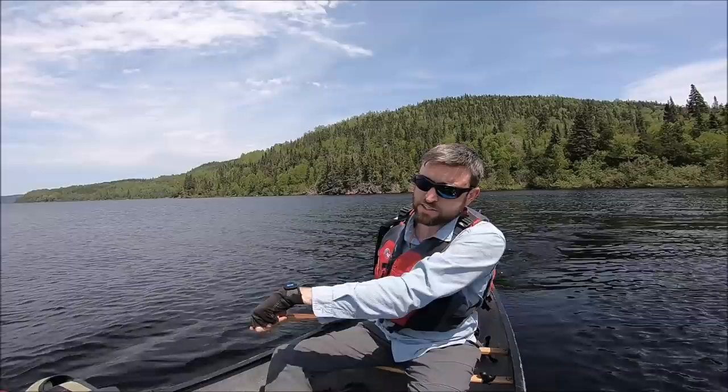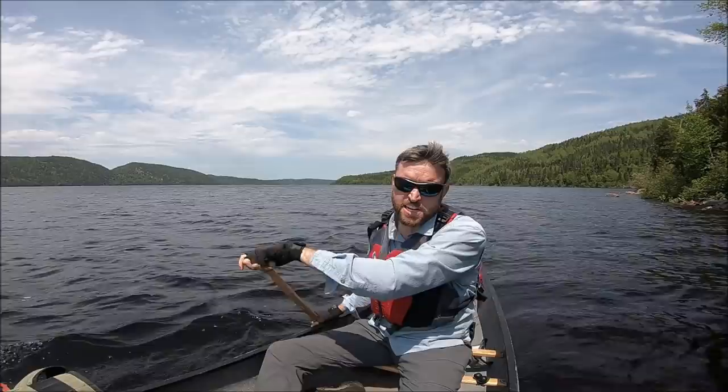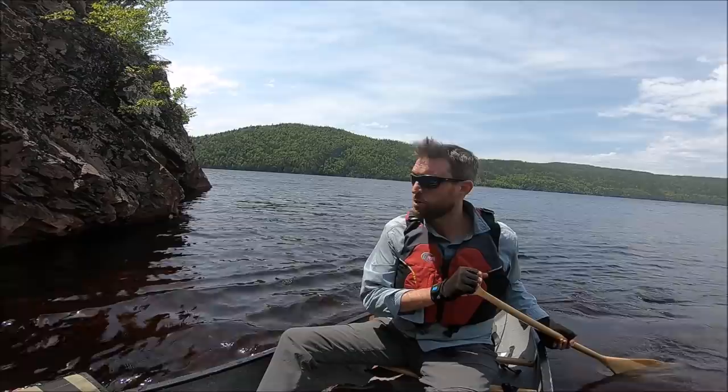Looks like there's white caps ahead and pretty strong winds, so this is gonna be a rough paddle back to the launch. I think it's a good 4 or 5 kilometers. Oh boy. As soon as we get around this point, I think it's gonna be nasty, especially by the cliffs. If I know this lake, it's gonna be rough. Oh, taking a little break here. I'm leeward behind this rock.